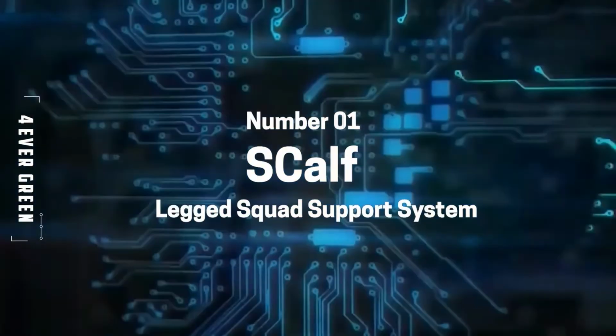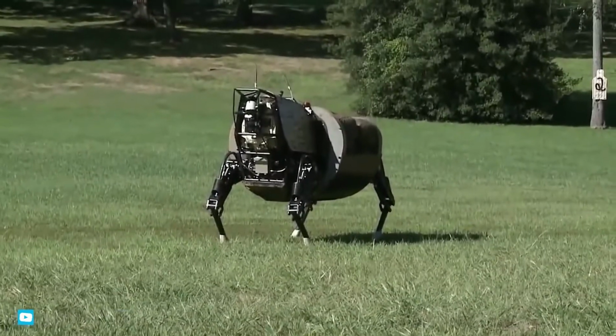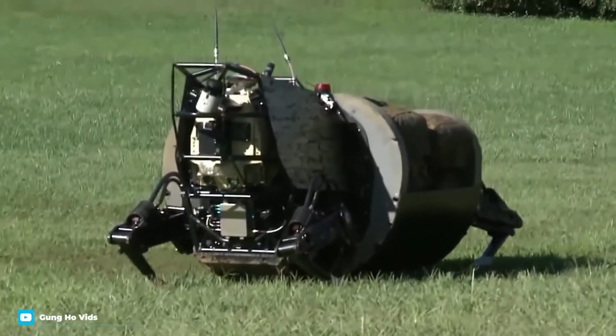Number 1. Scalf, Legged Quad Support System. Engineering students have built an unbelievable robot horse that wouldn't look out of place in a futuristic war film.